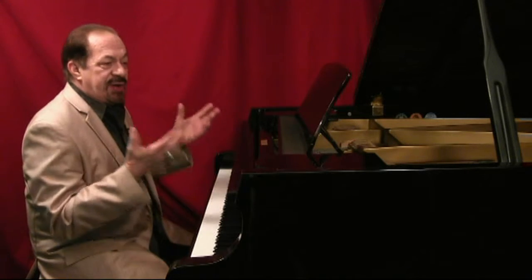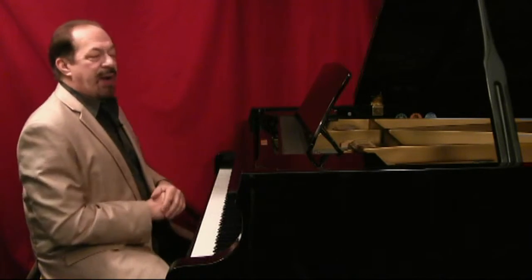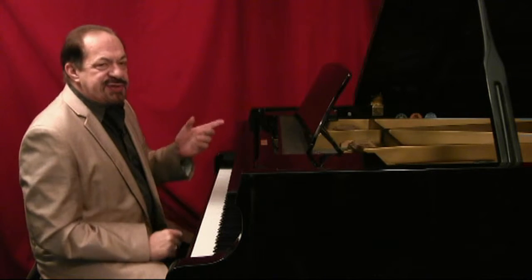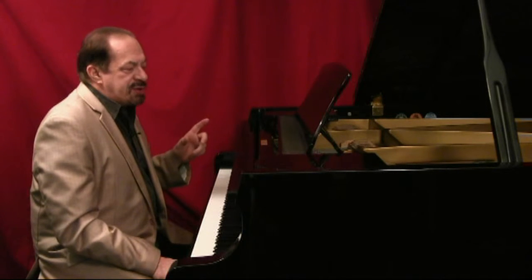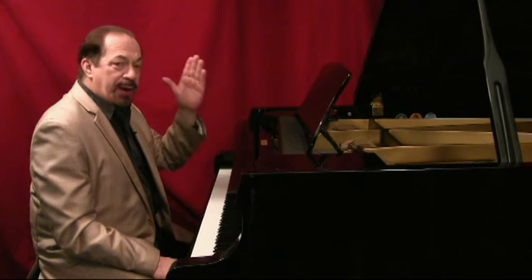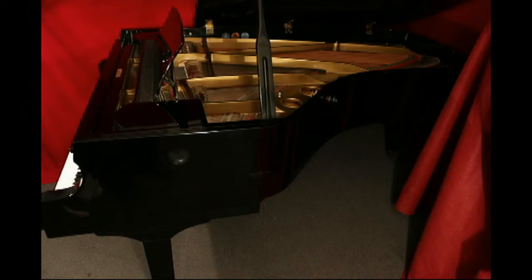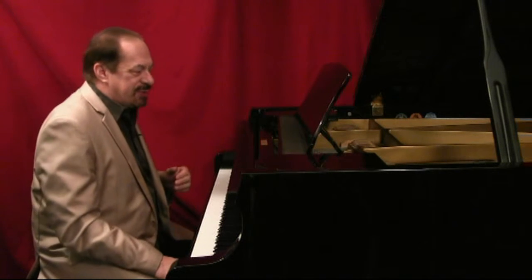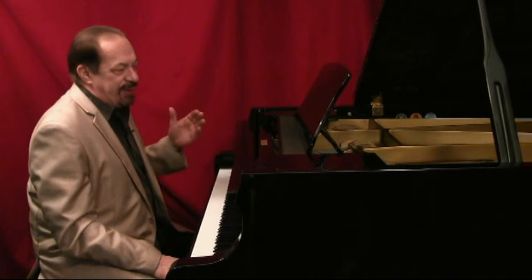And this is one big piano. I feel dwarfed next to this piano. And this is an Otto Altenburg Ebony Gloss, 7'6" long piano. That's right, 7'6" long. This is bigger than the Steinway C. Enormous piano, enormous sound, really, really big sound, big bass strings.